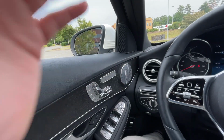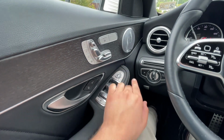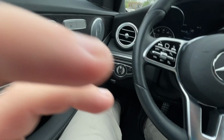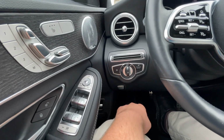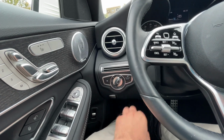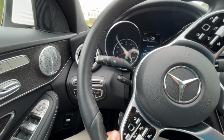Like I said, the speakers for your Burmester audio in this one as well. Down here, you have all four of your automatic windows, your power mirrors, power locks. Power mirrors, of course, are power folding as you'd expect in something like this. Storage down below, your trunk release, and then you do have your electronic parking brake over here. All of your lighting controls, everything like that, your rear fog light, a little bit of a card holder up there. Rain sensing wipers, once again, something you would expect in this class at this point.